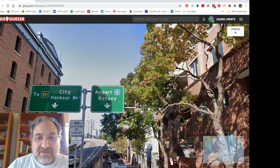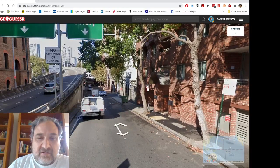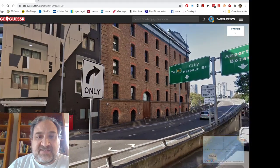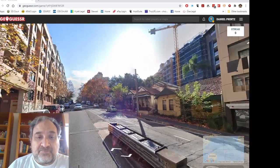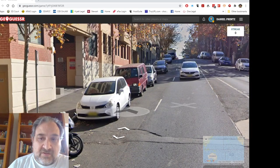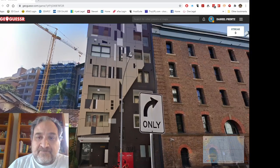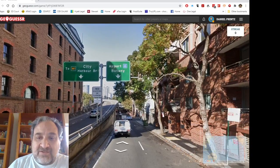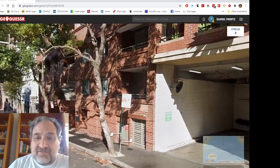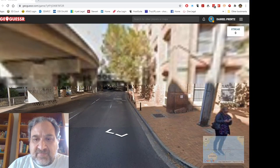Aha, here we go. Airport, Botany, City, Harbor, Bridge. Okay, we are perhaps in the States on the East Coast. And we've got some yellow license plates, or if you're in England, registrations. English speaking.